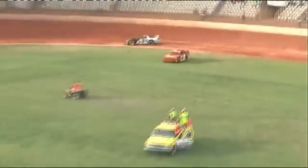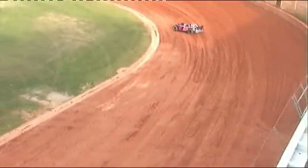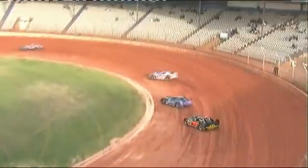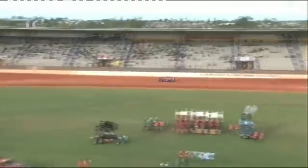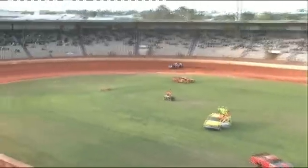Oh, Hanlon got into the back straight fence. He's going to retire to the infield. Out of turn number 2. Slap the concrete. Spins around. Emerson just starting to fade now. But it's still Gavin Dyer out in front. Fastest lap has been a 17.45 from Cardwell.